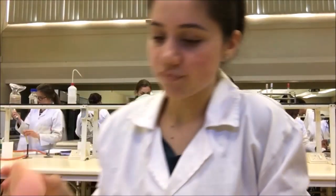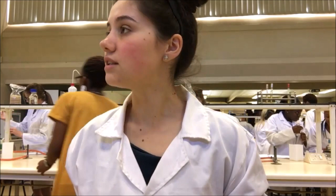Hello ladies and gentlemen. Today, the random place where I'm doing my makeup is my microbiology lab. And that is why you are seeing the white lab coat going on, because we have to wear our lab coats in the lab, obviously.